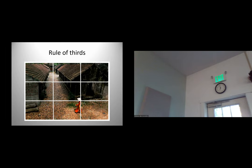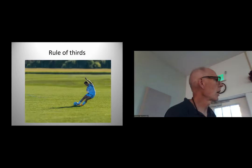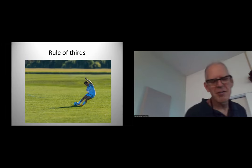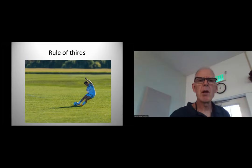There's a lot of other things about this image that I like, and we'll come back and look at this image again after we talk about a few things. But rule of thirds is a pretty good rule. Here's an image of a soccer player. I don't have a great way to illustrate this, but maybe just imagine that person right in the center of the picture. It'd somehow be less interesting, wouldn't it? Now you know where the ball's going to go. It's really neat, an interesting idea. Rule of thirds.